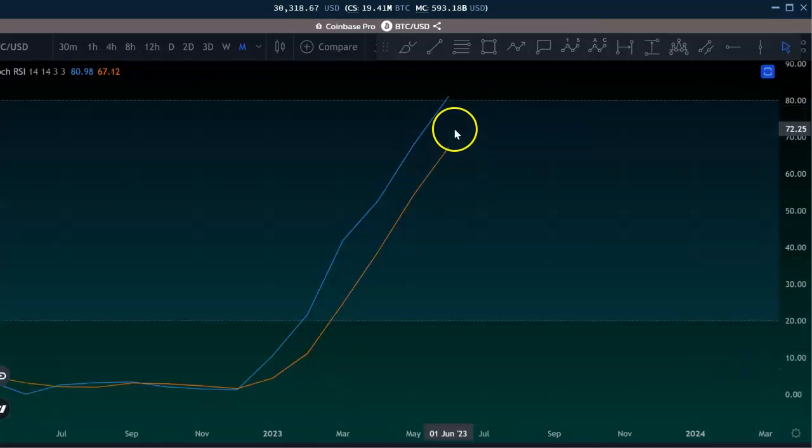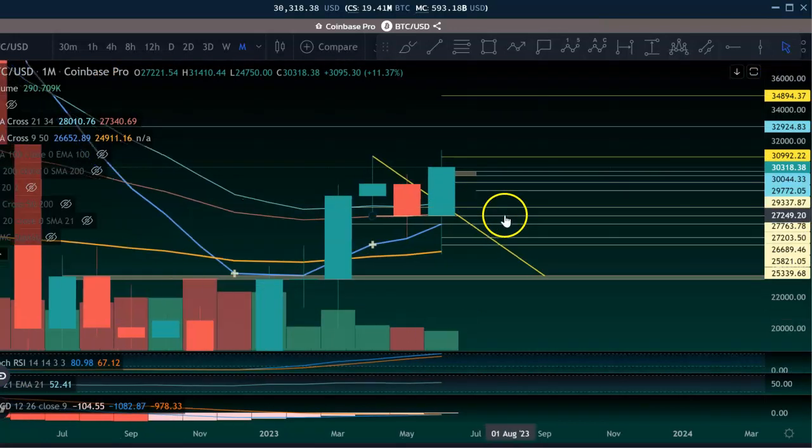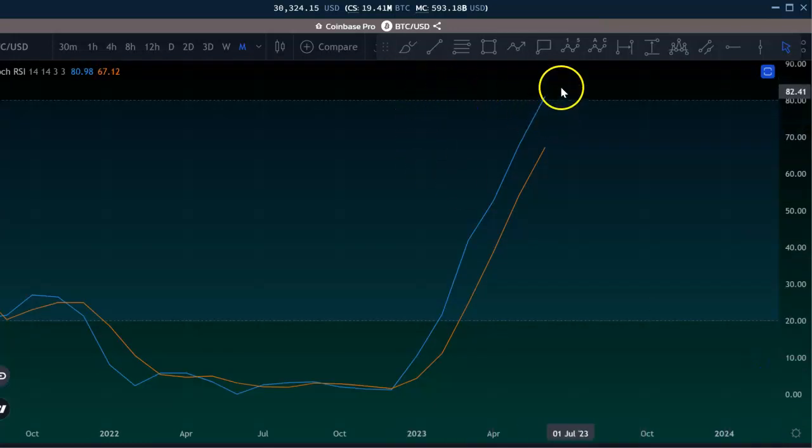However, the stochastic RSI is starting to get into the overbought region. And on the monthly, being in the overbought region is calling for a much deeper pullback. So it's not imminent. Of course, this is the monthly. It could take another month or even longer to get properly into the overbought region, really enter above the 80 mark here. And then these two moving averages have to get close together.